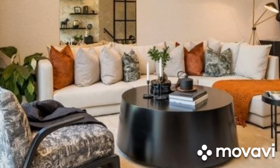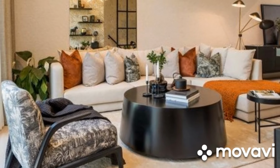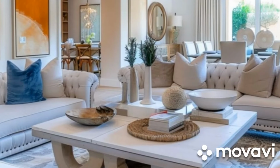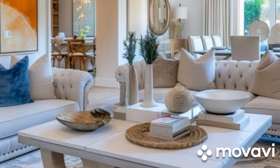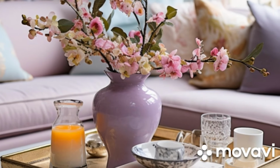4. Stack books or magazines. Books and magazines are great for adding height and layers to your coffee table decor. Choose a few of your favorite coffee table books with beautiful covers. Stack them neatly and top them with a small object or a candle for added interest.